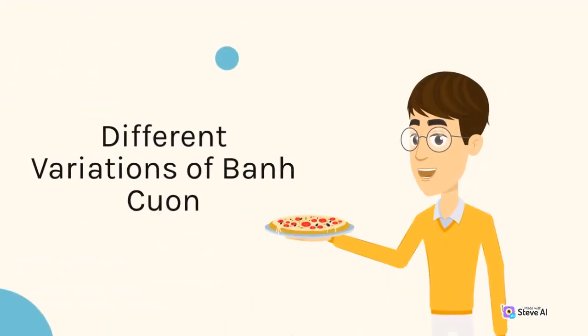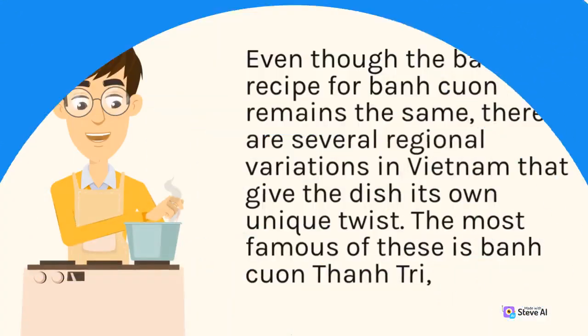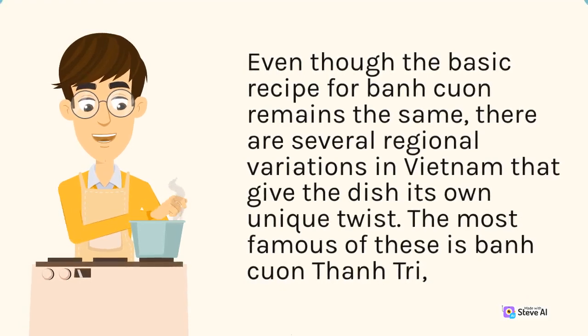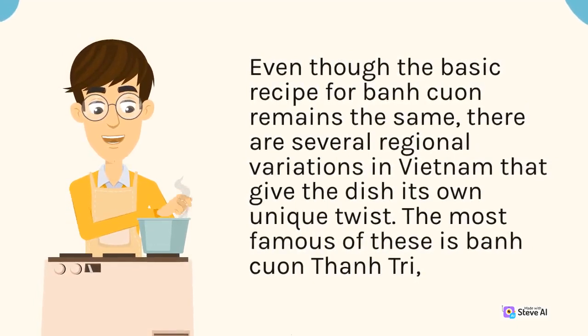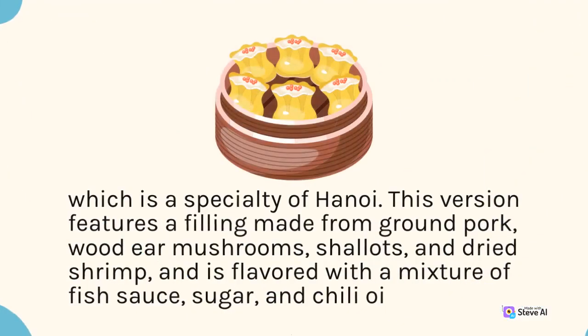Different variations of bánh cuon. Even though the basic recipe for bánh cuon remains the same, there are several regional variations in Vietnam that give the dish its own unique twist. The most famous of these is bánh cuon Tan Tri, which is a specialty of Hanoi.